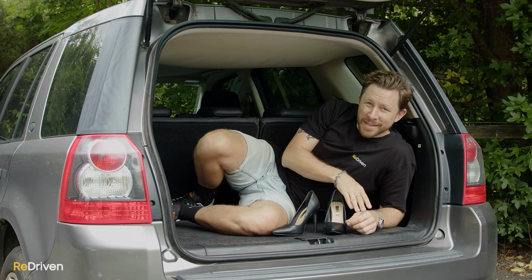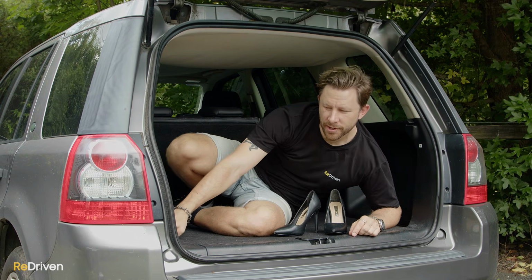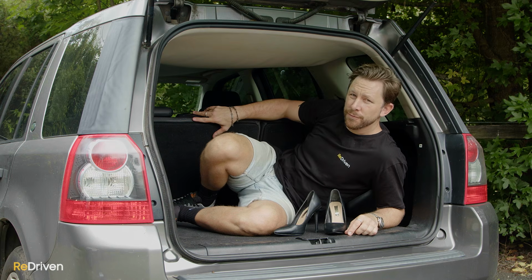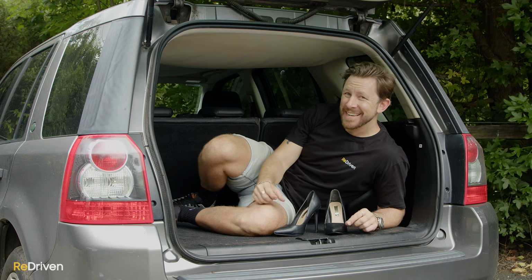So, is it practical? Yes, very practical. Plus there's no load lip, which makes life easy. There's some storage down here as well. Plus the seats fold forward, which makes it even larger for copious amounts of space. In the back, yes, practical.